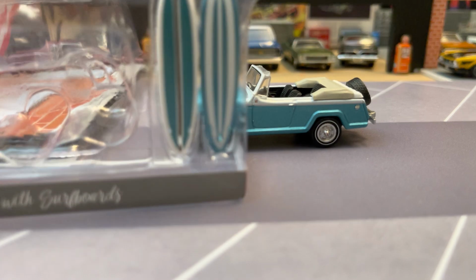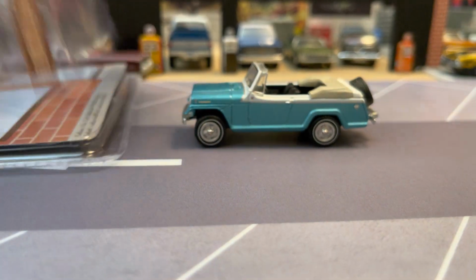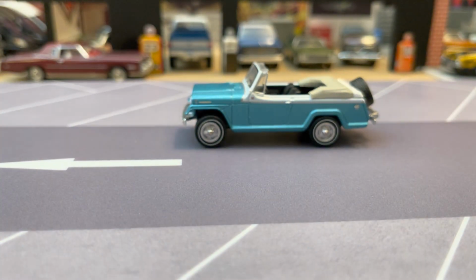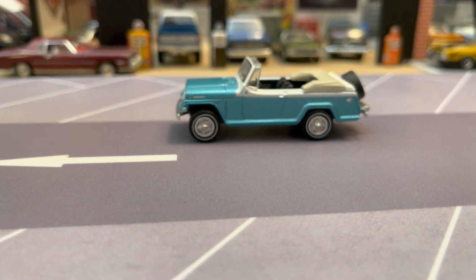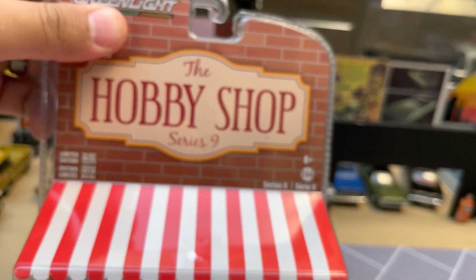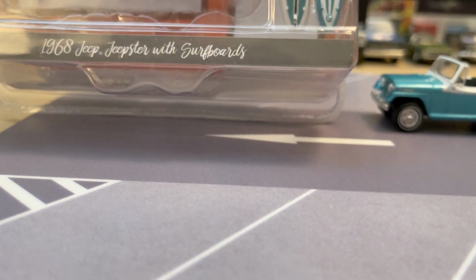These might just go into my package storage. I might not even bother taking these out. Some of the diorama stuff I'll take out, some I won't. So this is Hobby Shop 9. I think this is 1 or 2 back from the most recent that got released. Very excited.